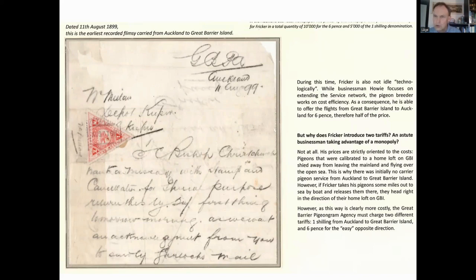That is why for the service to Great Barrier Island, Mr. Fricker had to ask 1 shilling for that. So he had 2 tariffs, 1 Great Barrier Island to Auckland, sixpence, and 1 for 1 shilling from Auckland to Great Barrier Island. This enabled him to run two-way communications. There's only one pair of such two-way communication which is left with the two flimsies. You can see the two different tariffs are paid, and there is someone asking for accommodation for a friend to send him on a hunting trip on Great Barrier Island, and the next day he got the confirmation that his friend could go with the next boat and accommodation would be ready. And by the same time, these are the last known dates of usage of these two flimsies.